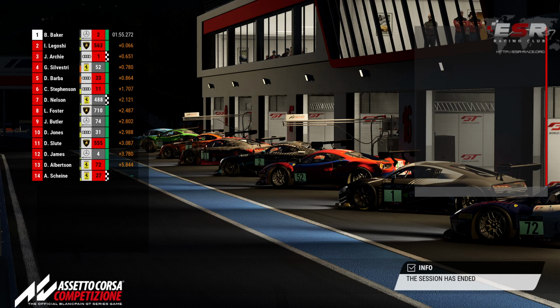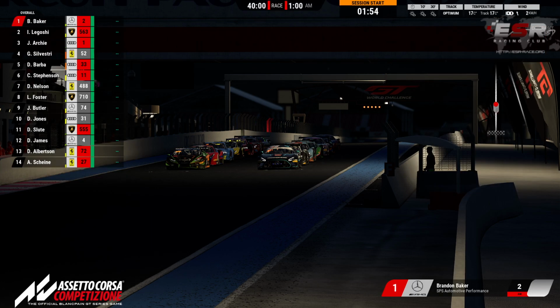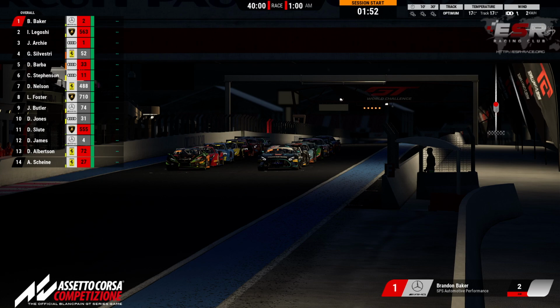Unless Archie comes up there and blows by both of them in turn 1. Emphasis on blow. So how many laps is that turn 1 inside marker going to last? I expect none. Nope, first corner. Or first lap. Lap 0. No, lap 0 implies they haven't gone across the line yet. Oh yeah, I forgot. It's a full formation lap.